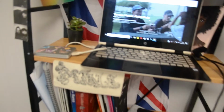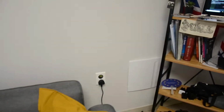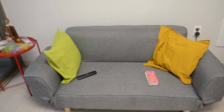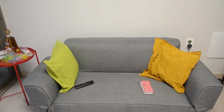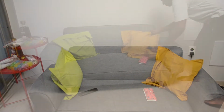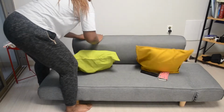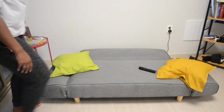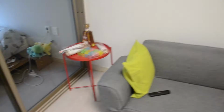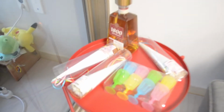I've got my British flag behind, a little mini plant that I got the other day, some of my electrical stuff. I've got this little mini sofa. They advertise that as a sofa bed, and I'm going to show you guys how it folds out. It's not bad, but it's not what I imagined for a sofa bed. I've got this red table which I bought recently from IKEA, and I'm having a party tonight, so I got some of my party goods ready.